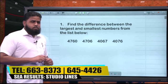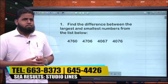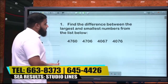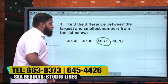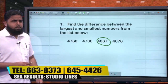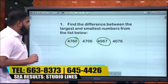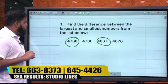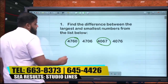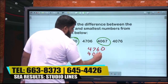So the first thing I have to find out is the smallest number. And the smallest number is 4,067. And what is the largest number? The largest number is 4,760. All right, and what do we do from there? You have to minus 4,760 minus the 4,067. And what would that give us? You can take a moment to work that out.